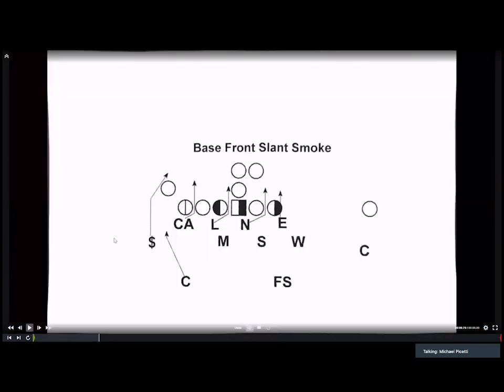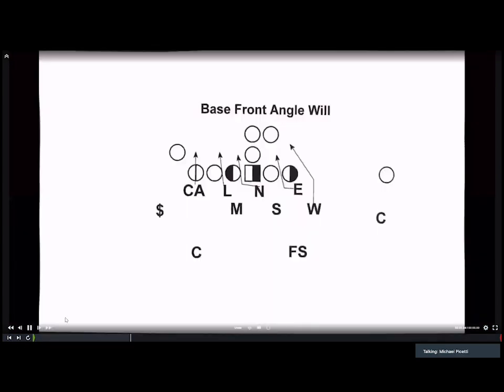Some of our edge stuff that we like to do, our smoke, is he's coming off the edge. Now the corner understands that this is the open gap because we're sending our card inside. So the gap between the wing here, he knows he's responsible for that, but he's also responsible for the pass. So we're going to send our spur off the edge just to cause a little havoc. We also send our angle will. So our will coming off the edge, the end's coming inside. So we're just adding the outside pressures, basically, fellas, to our slant and our angle game inside. Okay.